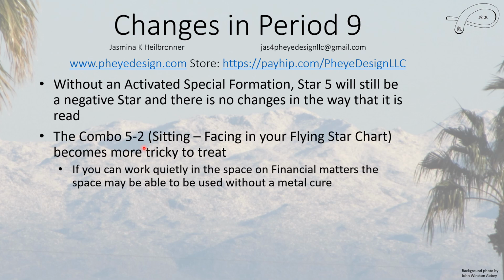So a 5-2 combo, with a 5 in the sitting and 2 in the facing, if that's in your flying star chart, becomes more tricky to treat. You may be able to quietly work in the space on job related or financial related matters, and you may not have to put a metal cure there. Now, if you put a metal cure there for the 5, you also tap down on the 2. So that's the issue. If you cure the 5, you weaken or more or less destroy the wealth capabilities of the star 2. So this is very, very challenging.